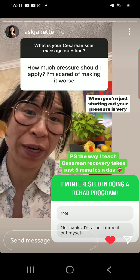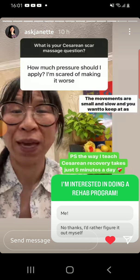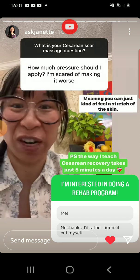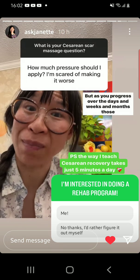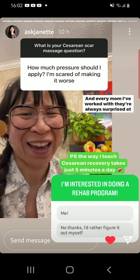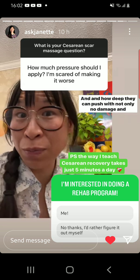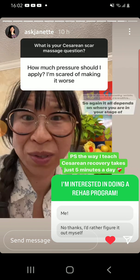When you're just starting out, your pressure is very superficial, meaning skin deep. The movements are small and slow, and you want to keep at a 1 out of 10 on that pain scale, meaning you can just kind of feel a stretch of the skin. But as you progress over the days and weeks and months, those techniques get more and more aggressive, really. And every mom I've worked with, they're always surprised at how deep they need to push and how deep they can push with not only no damage and injury, but actually with quite quick results.